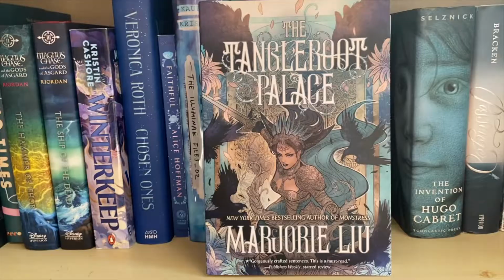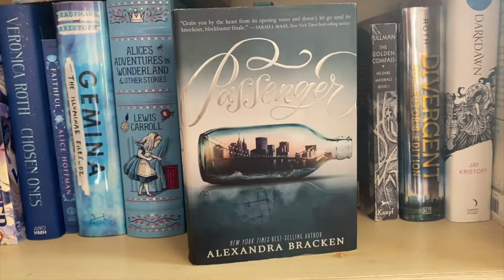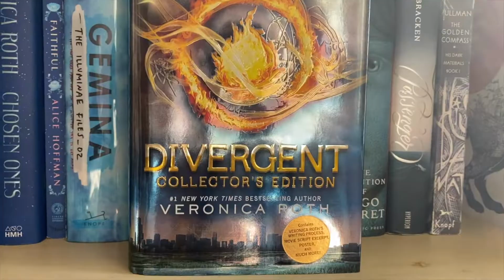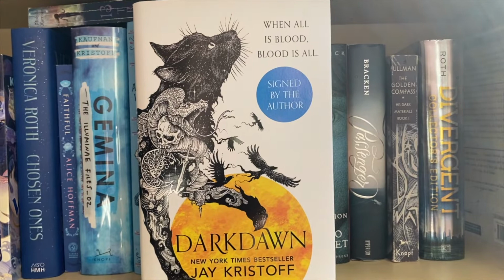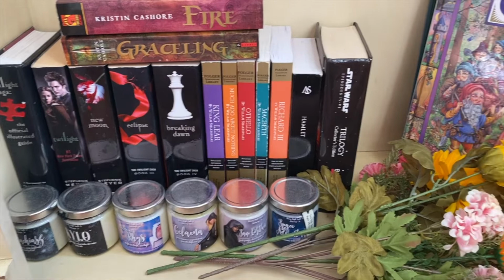The Tanglewood Palace by Marjorie Liu, The Invention of Hugo Cabret by Brian Selznick, Passenger by Alexandra Bracken, The Golden Compass by Philip Pullman, my collector's edition of Divergent by Veronica Roth, which I got in my first ever shopping spree to Barnes & Noble, my UK edition of Dark Dawn by Kristoff, and lastly, A Dance with Dragons by George R.R. Martin.